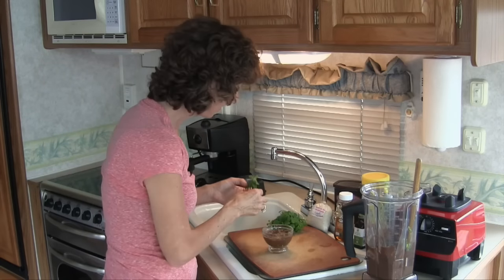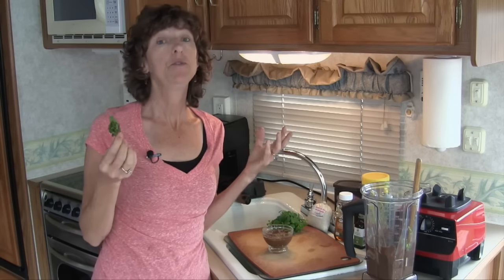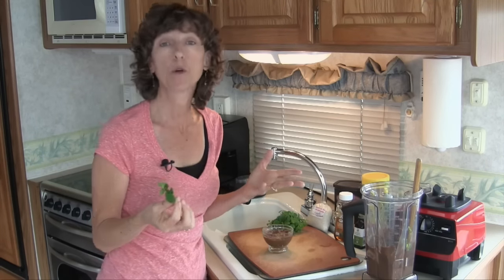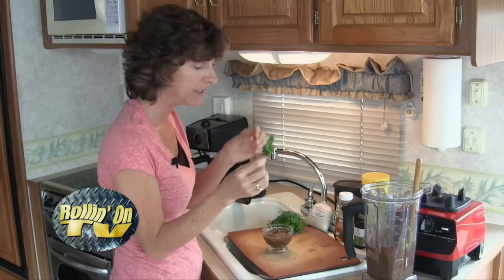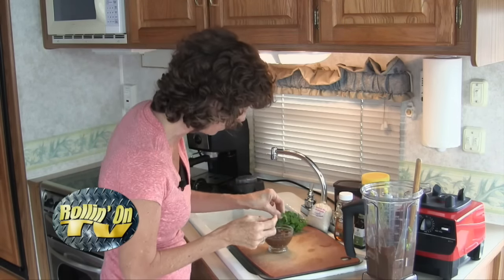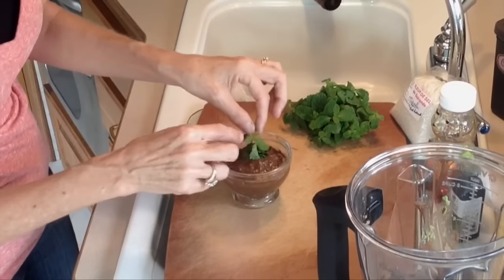We're going to garnish this with some fresh mint. Now you can use toasted coconut, you can use an orange zest, whatever you like. I love the fresh mint. I'm also going to eat these mint leaves as I eat my chocolate pudding. So right in like that.